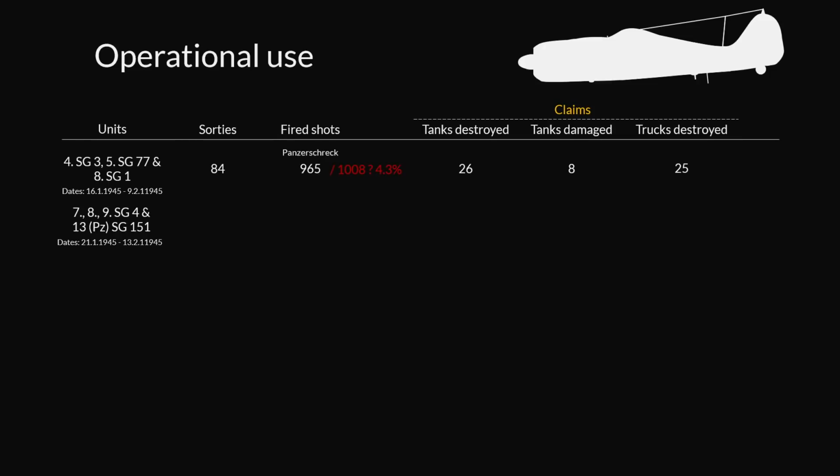For the Panzerblitz, I have the combined figures of 7., 8. and 9. Staffel of Schlachtgeschwader 4 and the data for the 13. Panzerjäger Staffel Schlachtgeschwader 151. Again, the date range is indicated. Based on the number of sorties and Panzerblitze fired, there's something strange here. It looks like at least some of these missions were either flown with 12 or 8 rockets, and that maybe the values once again indicate a failure rate, but this is quite high at 18%. Again, I can only speculate how these figures came about. Maybe this is a combination of failure rates, operational losses, and different loadouts between the aircraft. Anyway, together 20 tanks were claimed as destroyed, 28 damaged, and 36 trucks destroyed.